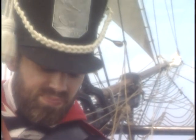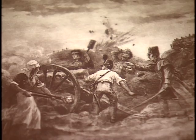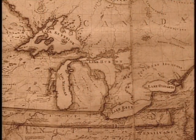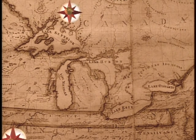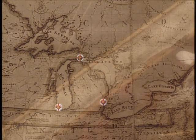Nonetheless, the war began with the first actions occurring on the upper Great Lakes. An ill-prepared American invasion of Canada was quickly repulsed. British troops and their Indian allies moved swiftly to capture American military forts at Mackinac, Dearborn, and Detroit, leaving the entire northwest frontier under England's control.